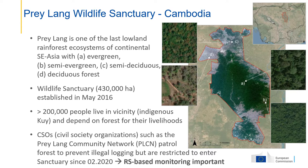Civil society organizations such as the Prey Lang Community Network, PLCN, patrol the forest to prevent illegal logging. However, they have been restricted from entering the sanctuary by the government since February last year, so remote sensing-based monitoring becomes more important now.